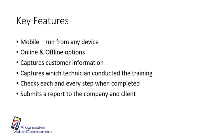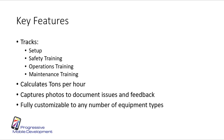We capture all the customer information, and then the technician that conducts the training is identified and checks every step when each step is completed with the customer as they go along. At the completion of the training process, it submits a report to both the company and the client, so everyone is on the same page.